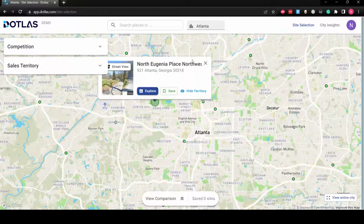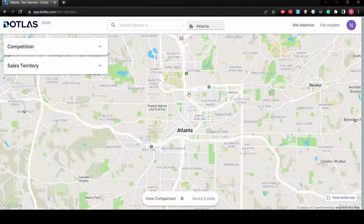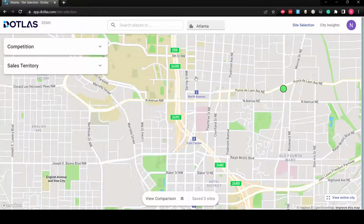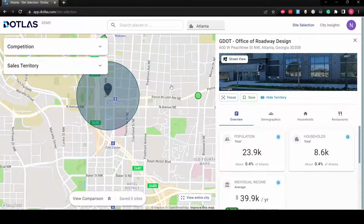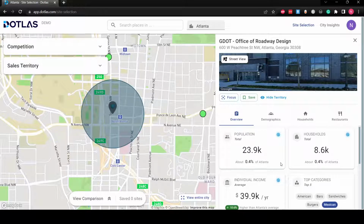Now, before we start looking into the other ones, let's assume that I've already gone out and looked into 3 different spots in Atlanta that I'd like to measure. One of them being here in Spring Street, and it was on this side. So by looking into and pressing explore on this particular site, I'll have an overview of certain metrics such as population, household, individual income, and some other information on the population that is nearby within the circle, within what we call the sales territory of that particular location.